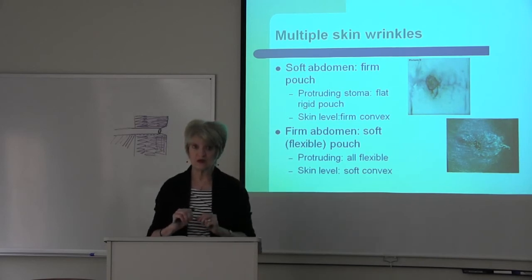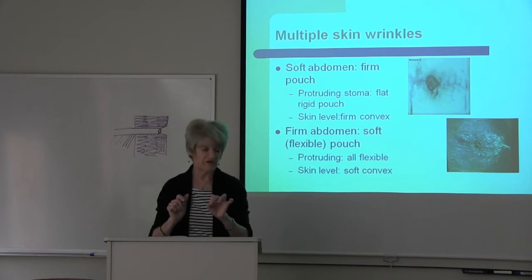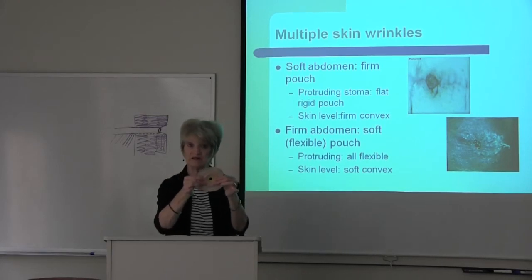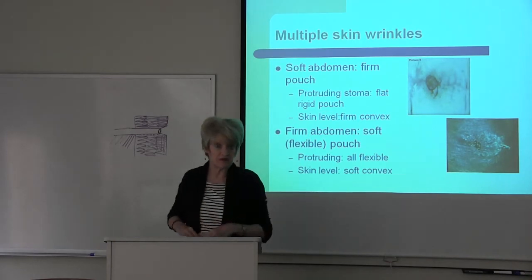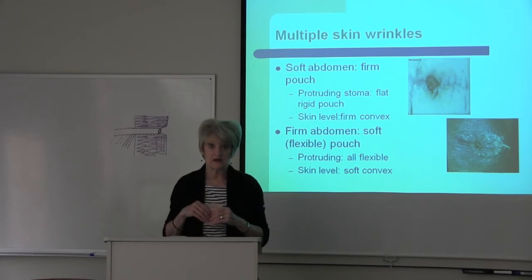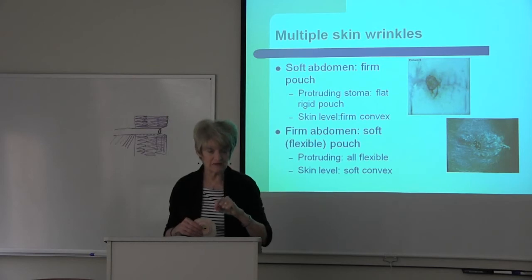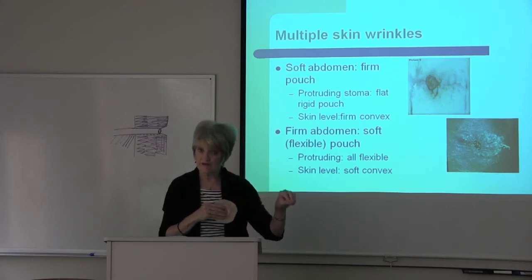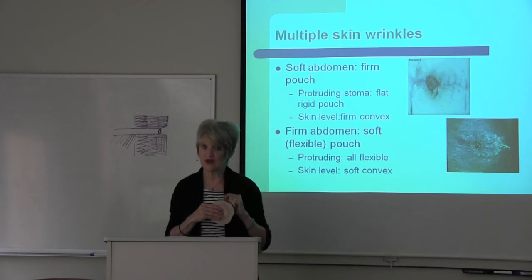If my stoma protrudes, I'm going to use a flat, rigid pouching system, for example, a two-piece system that is readily available and will provide a lot of support. I'm going to size it to fit closely around the stoma, put it down. It's going to support the peristomal contour and smooth out the wrinkles, because I'm going to put the pouch on when the patient's lying or standing. If the stoma is skin level or retracted, then I'm going to use a convex system. So I can use either flat rigid or convex rigid: flat rigid for protruding stoma, convex rigid for skin level or retracted stoma.